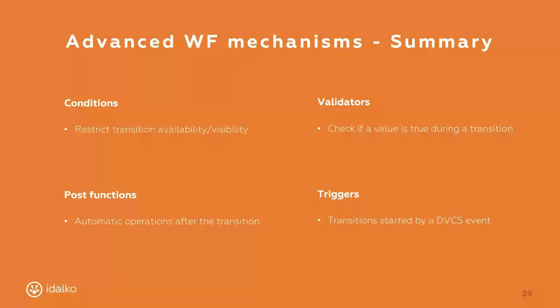We have also gone through 4 advanced workflow mechanisms. Conditions that work as restrictions on transitions, hiding the transition buttons, that are used mainly with roles and groups. Validators that check for a certain value, a field, or a state being true during the transition, and used mostly with mandatory fields. Post functions that perform various automations after the transition, and triggers that are activated automatically when something happens in a DVCS.